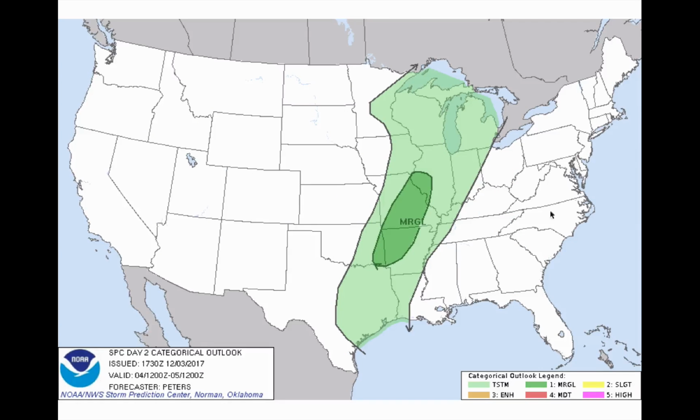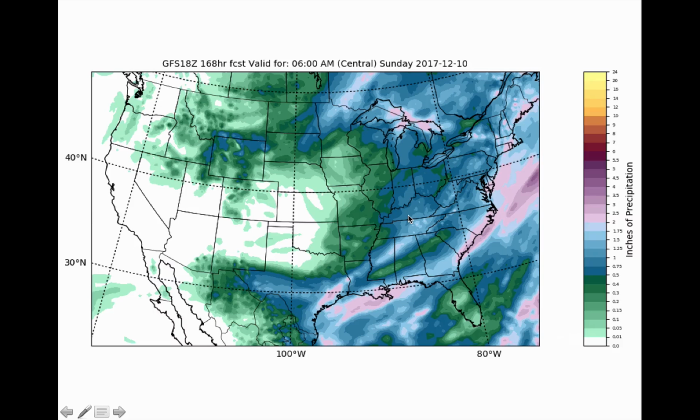Now, again, I told you there's some risk of stronger thunderstorms as well. Here you can see what the Storm Prediction Center is watching out for on Monday. Right in through this area as that front moves through, a marginal risk for some severe weather. Just keep an eye out on it as this front comes racing on through. Expect big changes after it gets through.